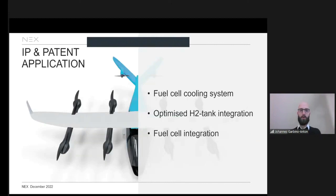We have 3 core patents that we are preparing, mainly around the cooling of the fuel cell. So several cooling technologies combined. That's kind of where we're looking at. And then the two others that are a bit behind are an optimized pressurized hydrogen tank integration, and also the overall balance of plant integration into the aircraft, looking at the synergies where you can drive down mass and drive up the efficiency.